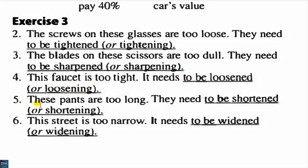5. These pants are too long. They need to be shortened, or shortening. 6. This street is too narrow. It needs to be widened.